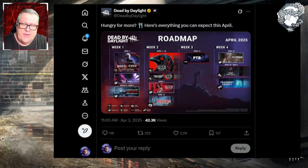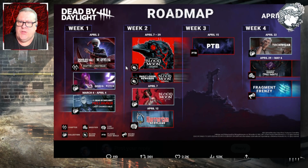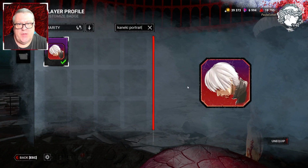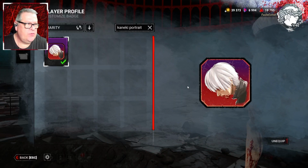Okay, so here's the monthly roadmap for the month of April. Hungry for more? Here's everything you can expect this April. So here, week 1, obviously we had the Tokyo Ghoul chapter come out yesterday. There are a couple of exclusive items that you get for buying the DLC from your platform store. Okay, so when you buy the Tokyo Ghoul DLC in your platform store, it will unlock a badge and a banner connected to the chapter.